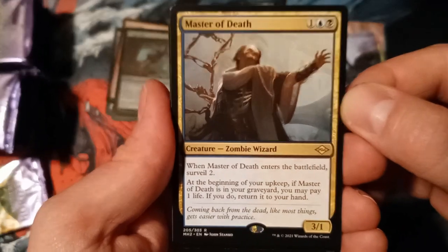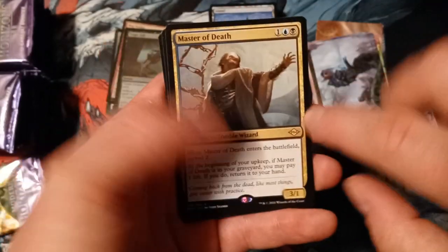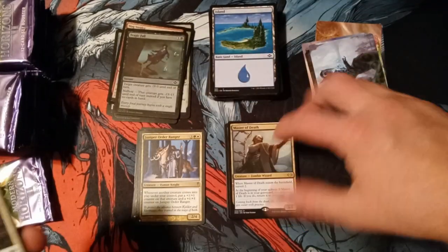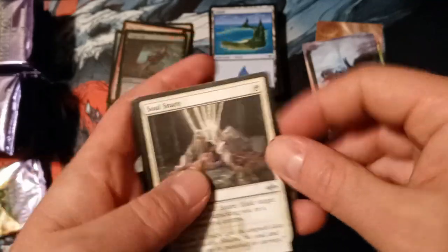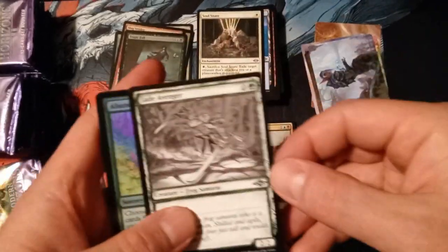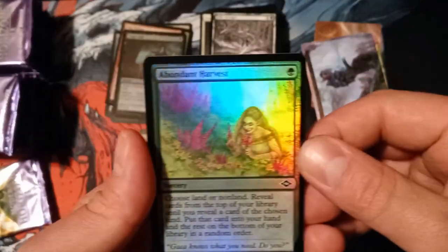At the beginning of your upkeep, if it's in your graveyard, pay a life. You can return it to your hand. That's potent, boy. That's going right into my Surveil deck. That's not even going to pass go. That might not make it till the end of the video. I might just stop the video and go put it in there right now. Nice. That's a really good card. Probably only a couple of pennies.